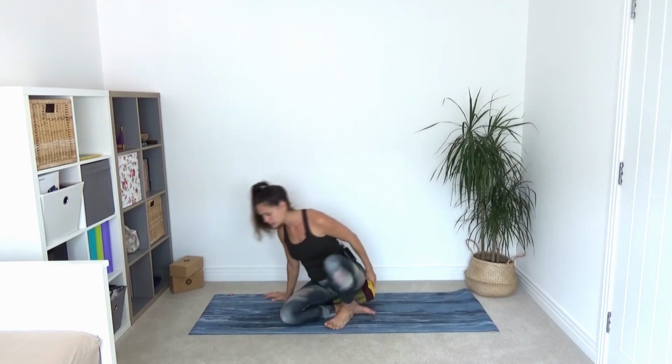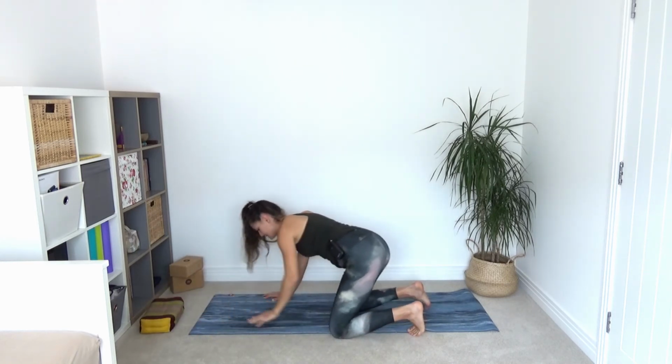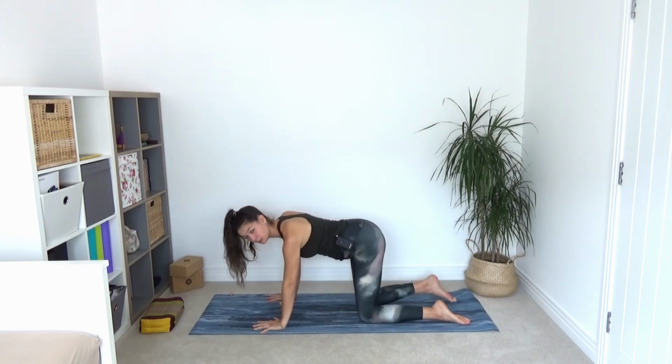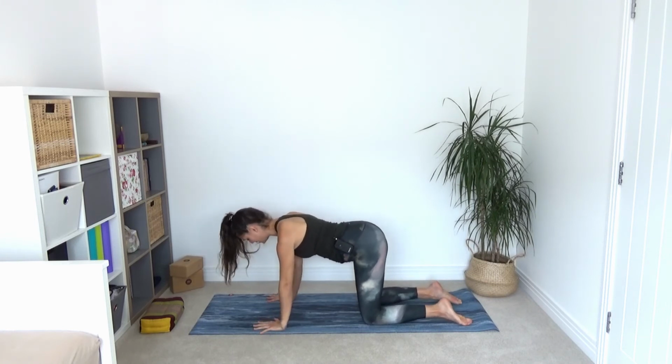Inhaling and exhaling. Very, very nice. And then from here, come to center and let's move into tabletop. So roll forward and find your way onto your palms and knees. If you feel your wrists are a bit vulnerable at the moment, you can always make fists and see if that feels a little bit nicer.